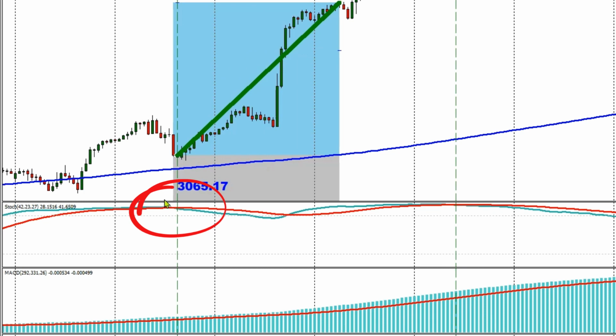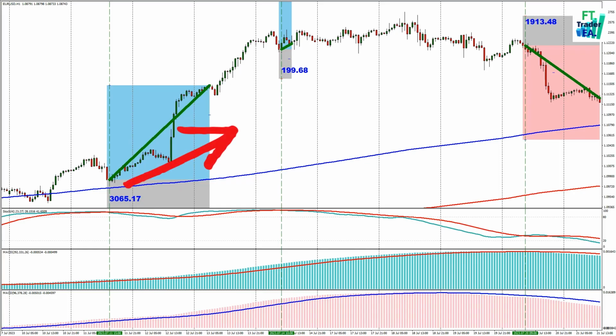When the stochastic oscillator line elegantly crosses the signal line downward, it's a signal of retracement, a brief pause in the performance before the next act unfolds. And that's where the magic of this strategy truly shines.